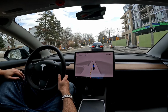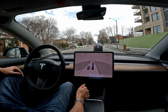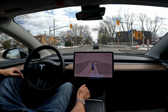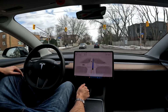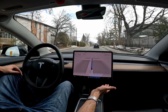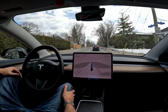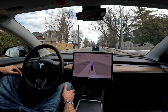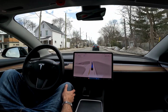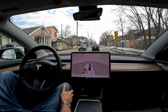That was extremely human-like. Again, very impressed so far. I'm sure I'm gonna find a lot of faults and issues and stuff moving forward. That's kind of the nature of the beast when you're beta testing something, but I mean, already this is a huge improvement. We'll see how it does on the highway. We're coming up to the highway soon here.